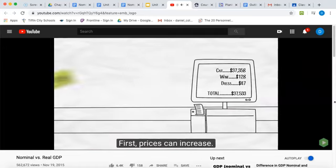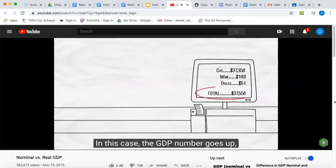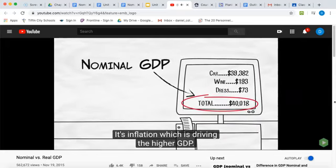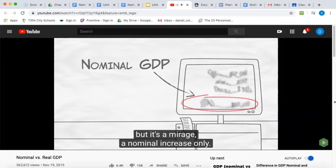First, prices can increase. In this case, the GDP number goes up, but the economy isn't actually producing more goods and services. It's inflation, which is driving the higher GDP. The increase in GDP might look good on paper, but it's a mirage, a nominal increase only.